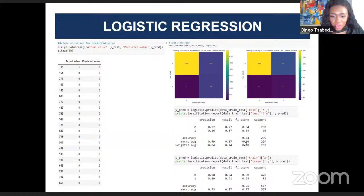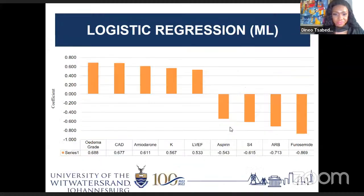But in terms of the overall performance during training, the accuracy was 85%. But when we tested the model, this is now without using data with a label that tells us whether someone died or not, the accuracy was 74. It's still okay, but it's still not impressive if you look at the precision or the accuracy for the positive class, or the patients that died.